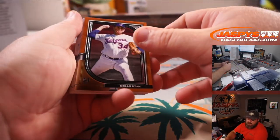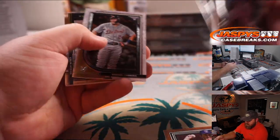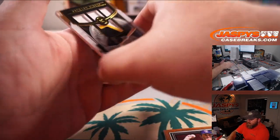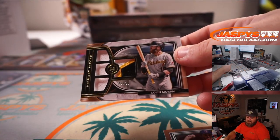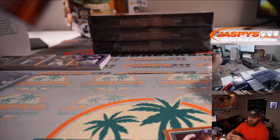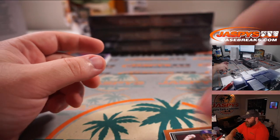Nolan Ryan for the Rangers. Arthur Peru. And quad relic, Colin Moran, 25 out of 25 for the A's. That's part of the Angels random number block. Spot 5, Sean O'Leary.